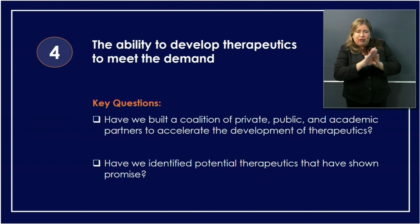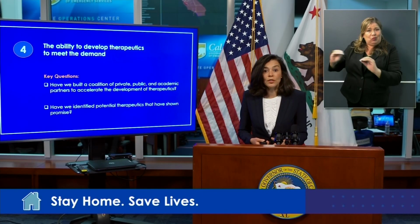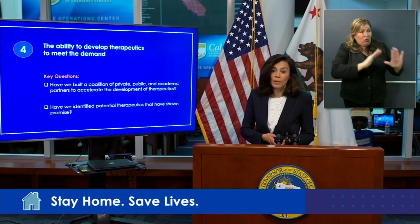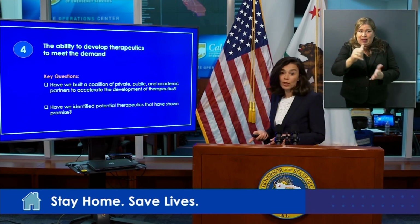especially in the absence of vaccines, because they allow people, if they do get sick, to recover more quickly and also not to end up in our care delivery system and put more pressure on our care delivery system. This is an opportunity to save lives and for individuals and make it safer for our community at large.